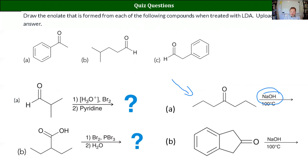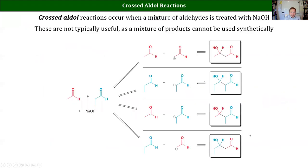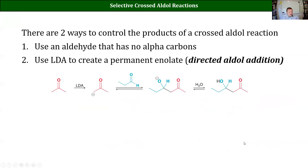But if we don't want it to react with itself, then we don't want any of the ketone around. And so what we do instead is we use LDA. Remember, LDA makes the enolate in a non-reversible reaction. It doesn't make a mixture of the ketone and the enolate. You only make the enolate, and it's actually stable enough that we can isolate it and then use it as another reactant.